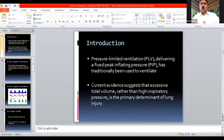So I think the key messages are very, very clear. Volume targeted ventilation is an excellent lung protective strategy to reduce BPD. From morning we have been hearing speakers speaking about how we prevent BPD, what can we do. I think one of the things you can do in your unit to start reducing BPD, or to start reducing your ventilator-induced or physician-induced lung injury, is to try to switch to volume targeted ventilation.